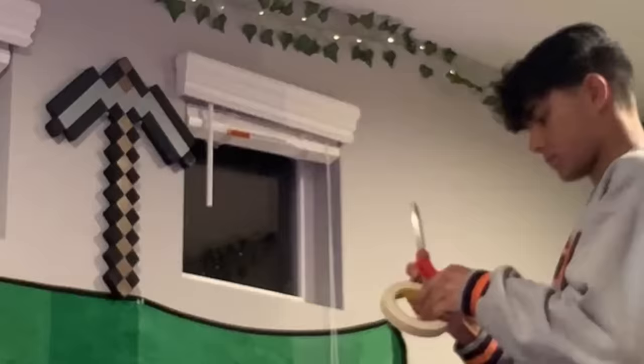All right, this part is definitely gonna take a lot longer, so I'll do a little time lapse of me applying the tape to make it look like a window pane. Here we go.